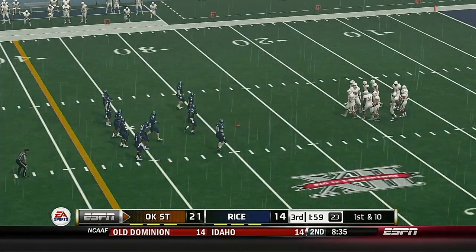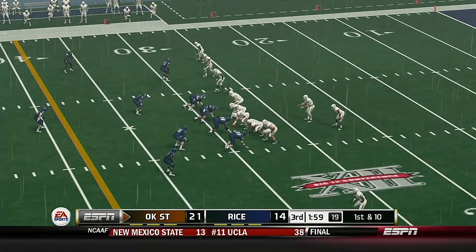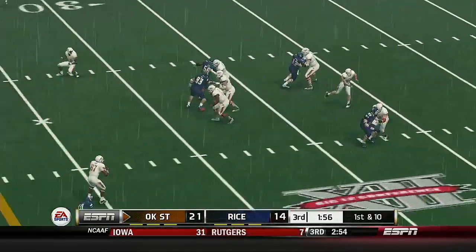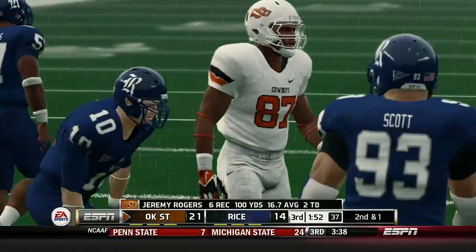The quarterback is on his way back onto the field, and he led a great drive last time out. Oklahoma State is up a score. He's taken down at about the 37-yard line.